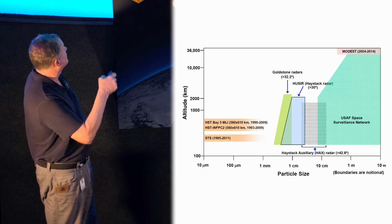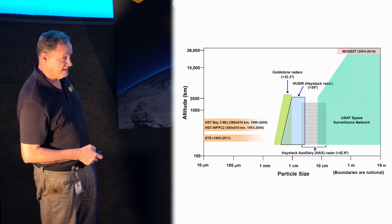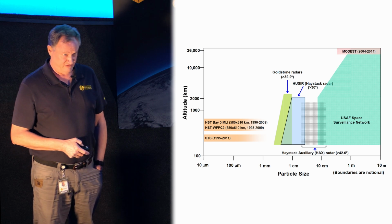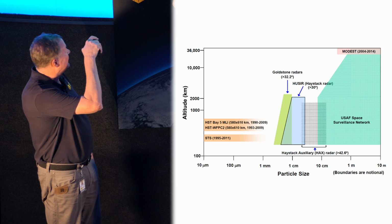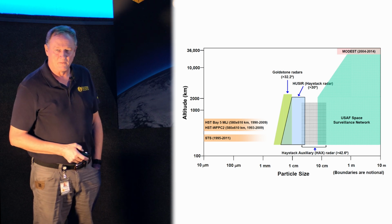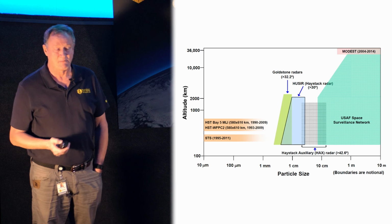But not only do you inspect what's actually been up there and the hits that you get. Obviously, if you had a huge hit, that's why you see that it's pretty small, the size of the impacts right here. If you had something large hit those spacecraft, it wouldn't be coming back.